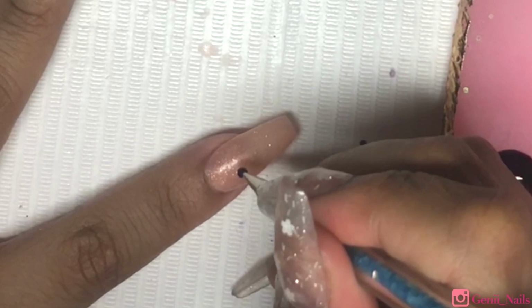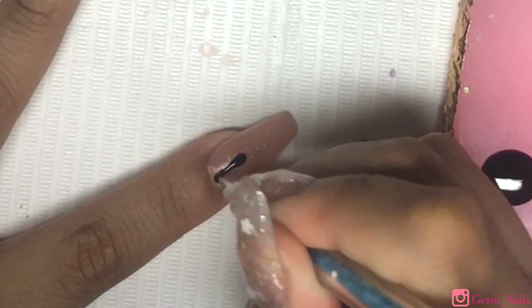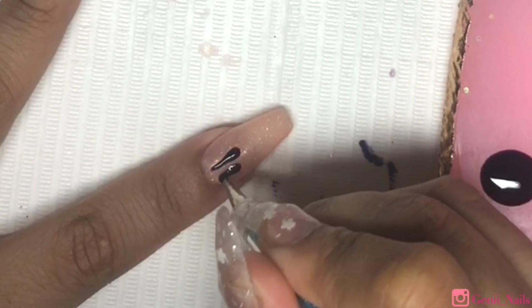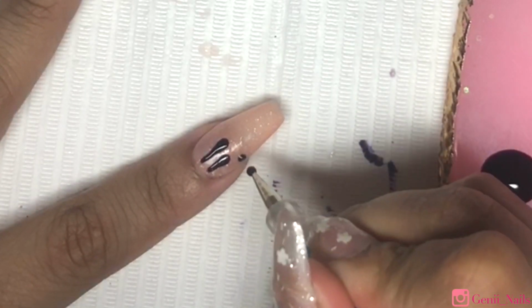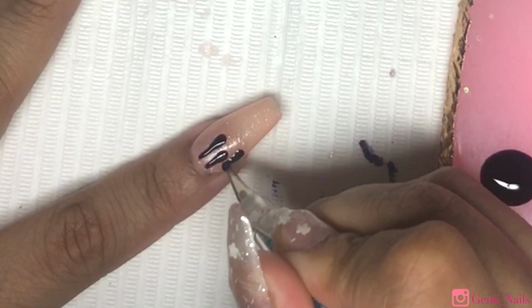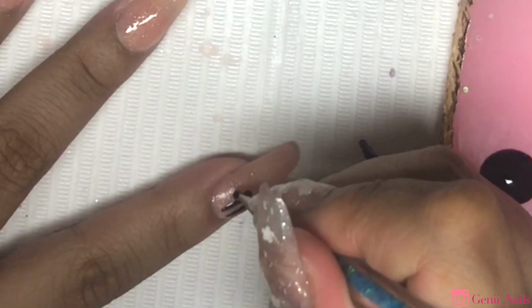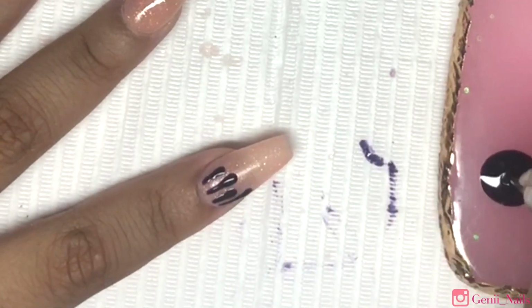So now I'm just going to be going in and drawing on some drips. I'm going to be doing that for my pointer finger and also for my ring finger. And then the middle finger, I decided that I was going to add some rhinestones and a charm. And yeah, I just tried to keep it very simple and cute.